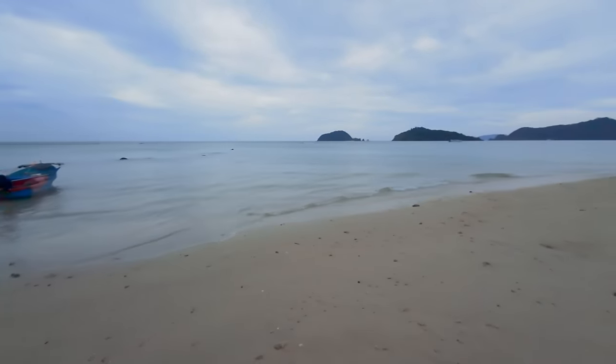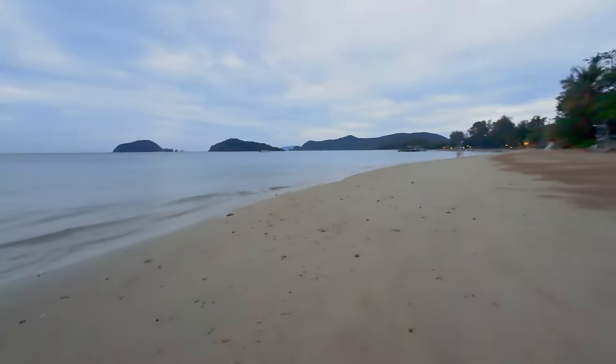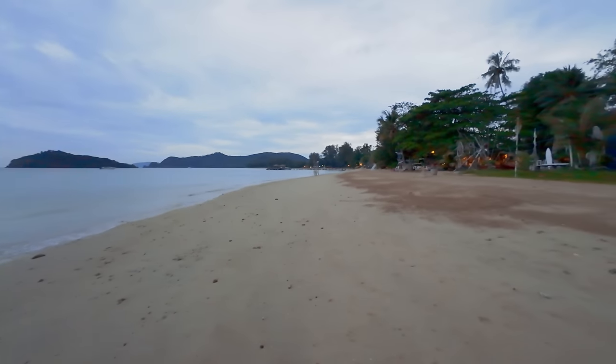Time to go and have a little sunset beer. I don't think we'll be enjoying any sunsets tonight because it's very cloudy, which it hasn't been for the last little while. Anyway, nice and cool though, so I'm happy about it. Looking forward to an evening drink after a big day of sailing and exploring this beautiful island.